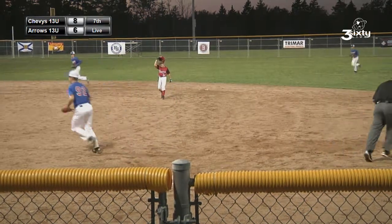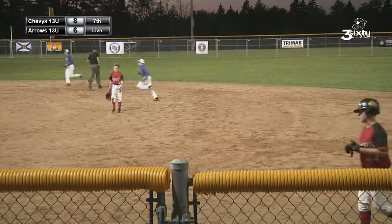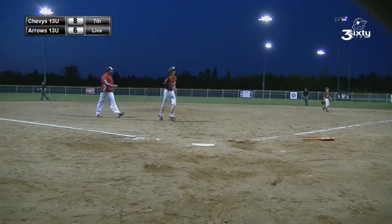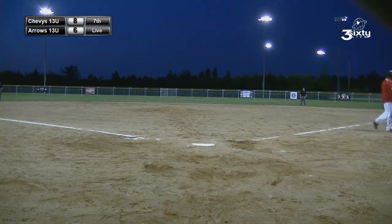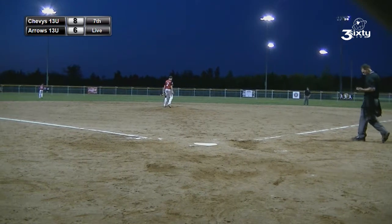The 6-4-3 double play will end the inning. Dukoff to Doucette to James. But the Summerside Township Chevys put 4 runs on the board. They get those 4 runs through 4 hits. There was 1 error and 1 runner left on base.